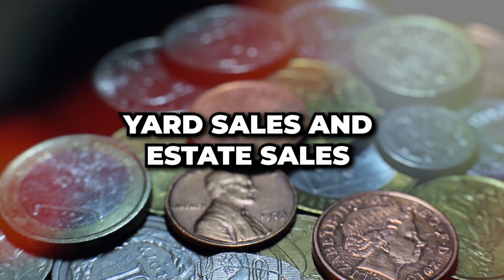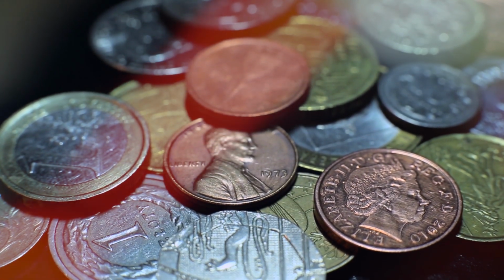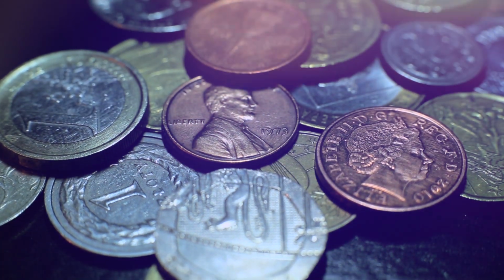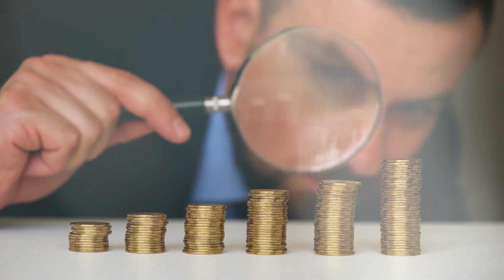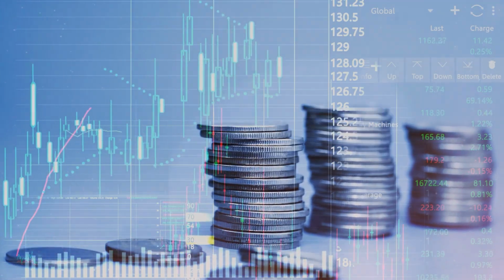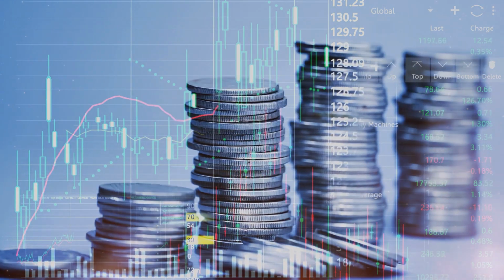Yard sales and estate sales. Make sure you visit these places since many people don't know how to recognize a valuable coin and end up selling them under the price. Coin shops. Some coin dealers aren't aware of different Jefferson nickel errors and varieties. This means you can look for potentially valuable error coins among the regular coins.